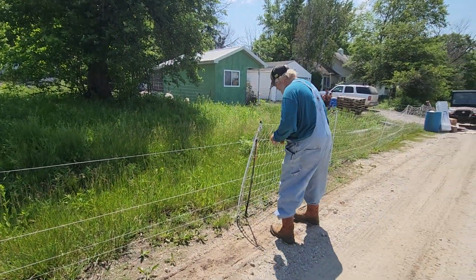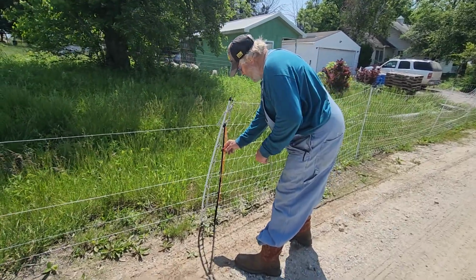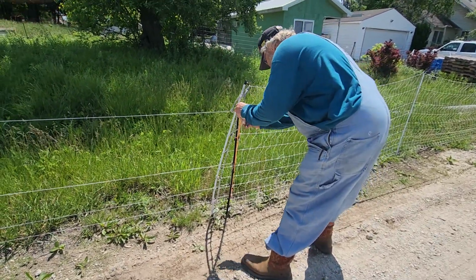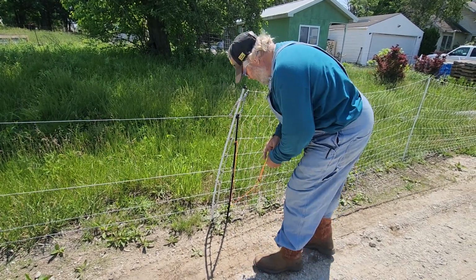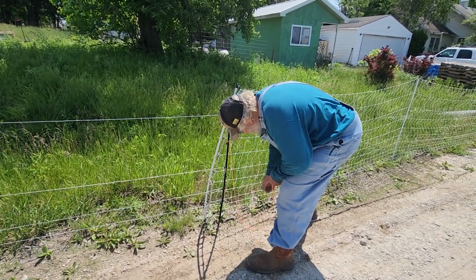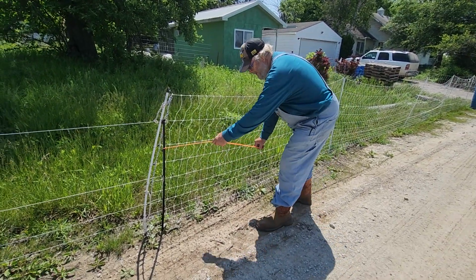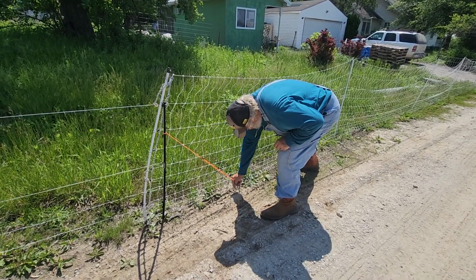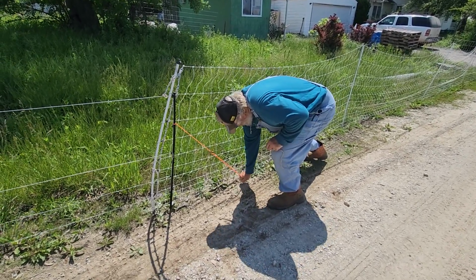And this has a guy brace that we could put down here, and I probably should go ahead and do that just to make sure that it doesn't pull this netting too tight. So I'm going to back down here a little bit. I'm going to take up a little bit of the slack. I'm going to set my guy brace down to where it's not going to get into the electric poultry netting.